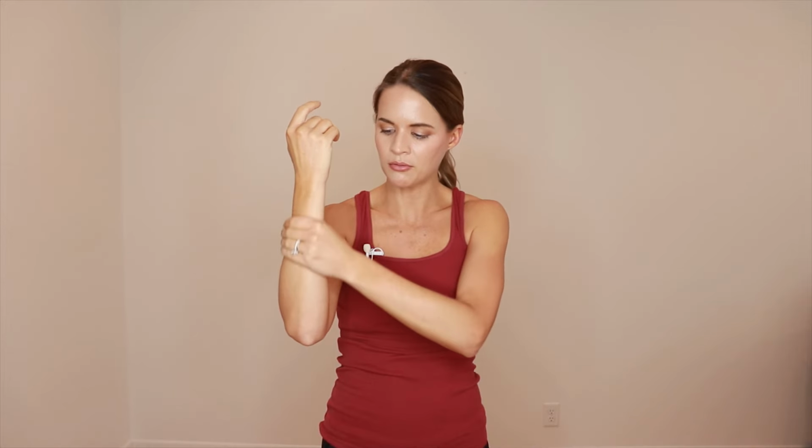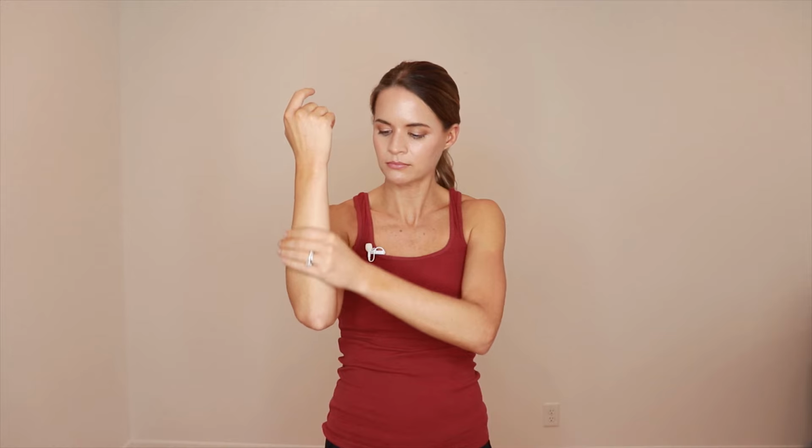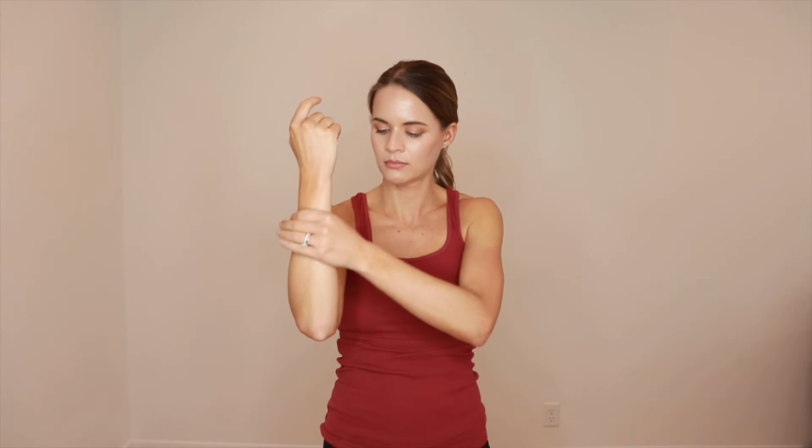And like we did before, same thing, we've cleared the whole arm, and so we're going back in the other direction to actually get the fluid moving. So we're going back to the back of the hand. Again, you can spend as much time as you need. I'm just going to speed it up a little bit for this, and we're going to go from the wrist to the elbow. Getting all sides.